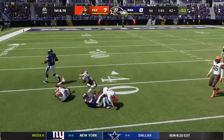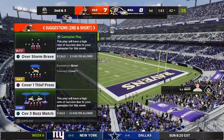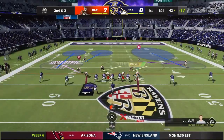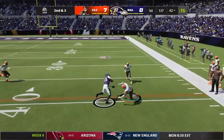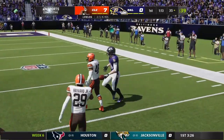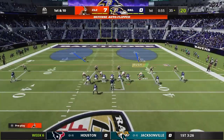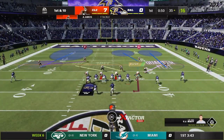Fields throw complete here to Ayuk. 7 yards, the pickup there. 3 yards remain for 2nd down. Now it's Fields. That's complete to his tight end, Mike Gesicki. Like so many tight ends nowadays, they have no problem at all putting him in the slot and letting him go to work, and that's a nice pitch and catch right there for a 1st down.